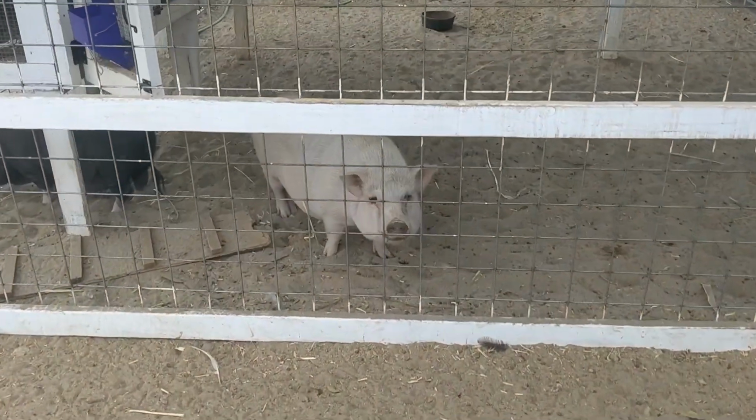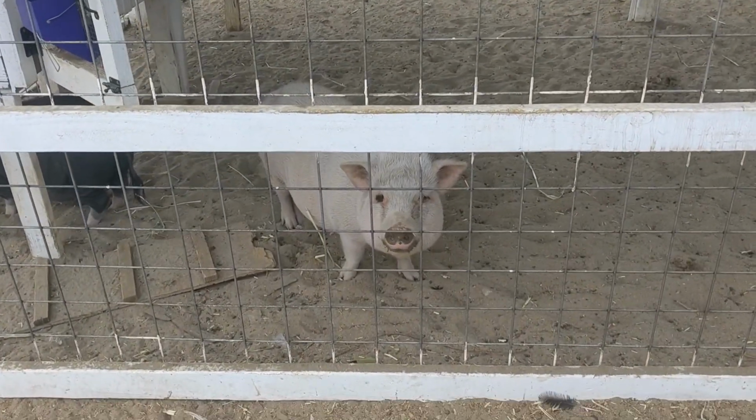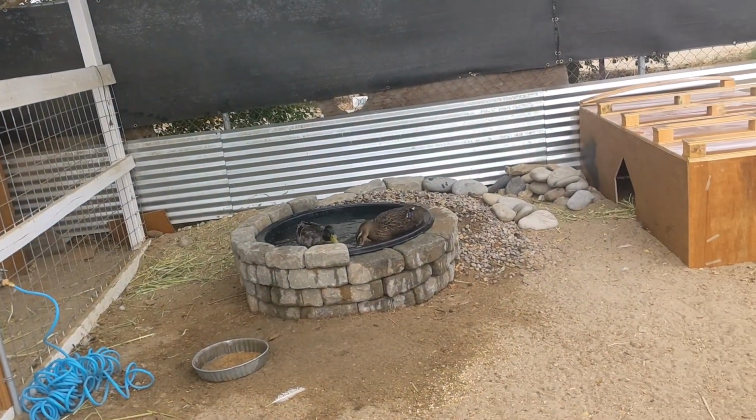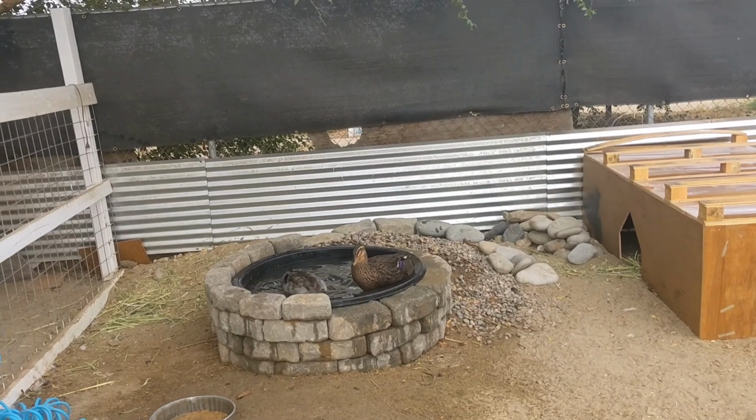Hello, Penelope. Hi, pretty girl. She's always just waiting for me. So just thought I'd come out, and I'm checking on the ducks. They're just having such a good time.